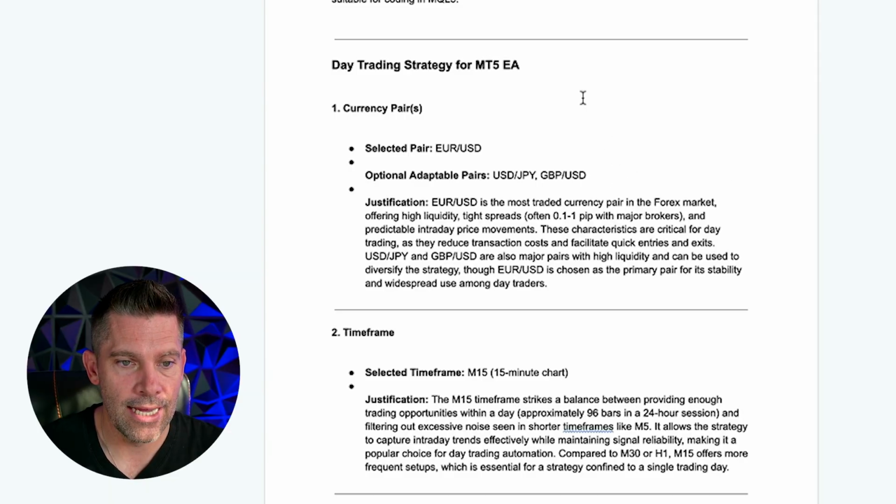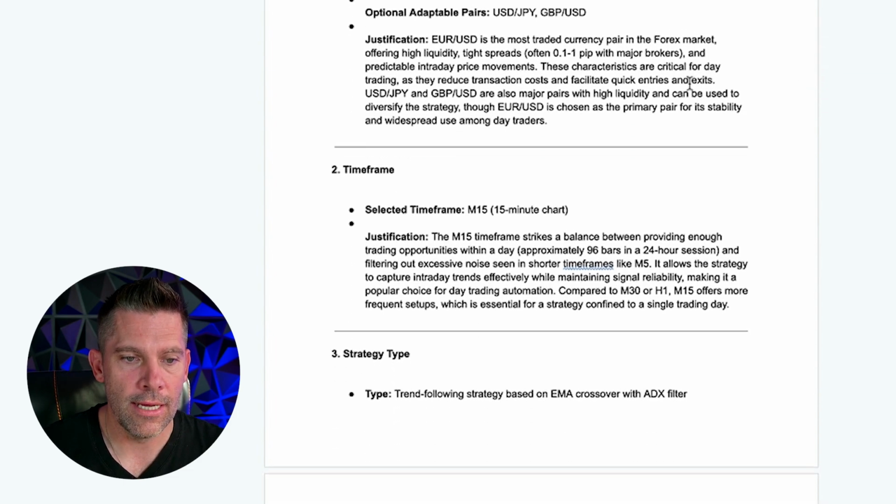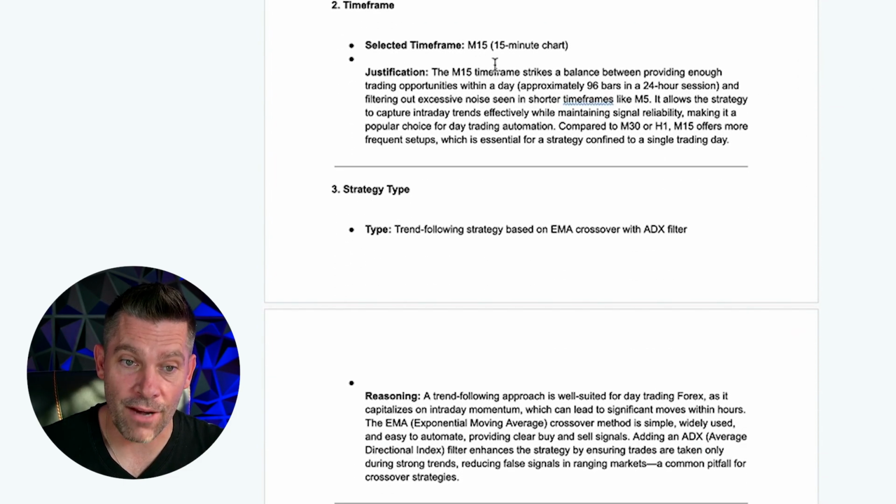Okay, so you can see here, guys, currency pairs. It's actually selected EUR/USD as the main one and then lists optional ones, which is pretty cool. None of the others did that. They just said you can use all 3, but this is saying the selected pair is EUR/USD. Justification, and then time frame, again, 15 minutes.